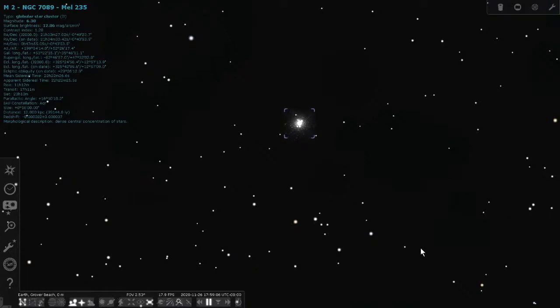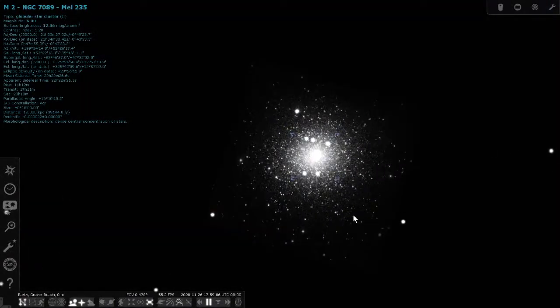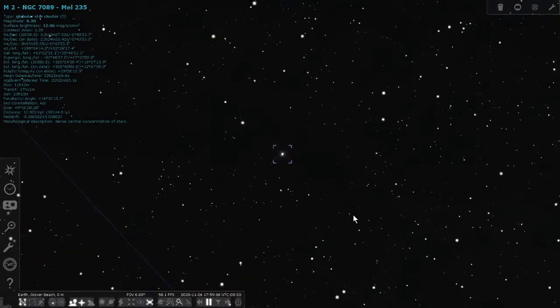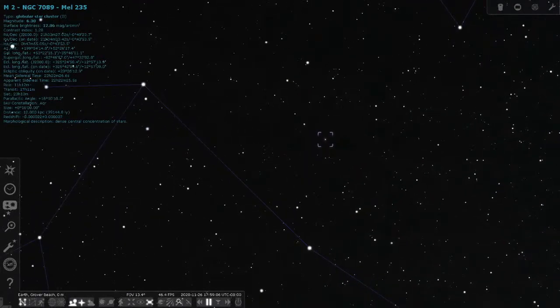It's a beautiful object in an 8-inch scope. If you have good seeing, just up the power on it. If you have super good seeing, you'll be able to go right to the core and get a lot of little pinpoint stars right in the core. That's a really nice condensed globular cluster. And so you want to go to the next object?